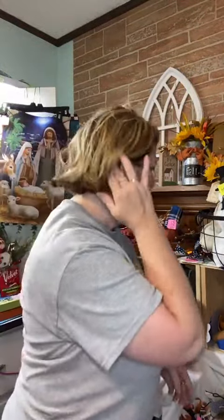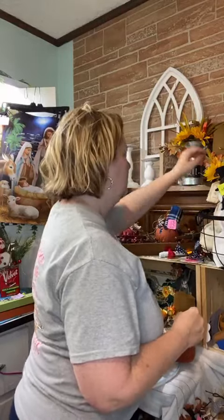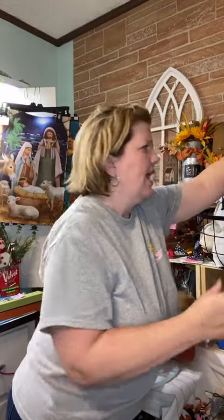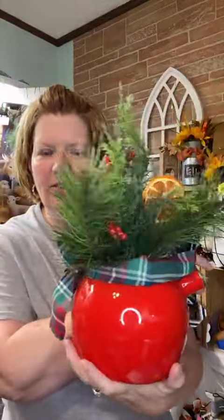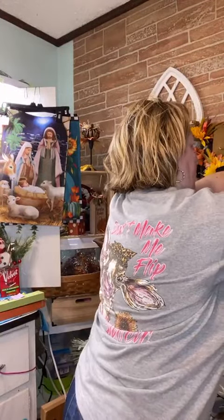All right, let me see. I have a cute tea kettle that I call more of a winter arrangement that you can leave out all winter long. It's got the greenery and the orange slices, and it's got the bell. It's number 144 for $22.